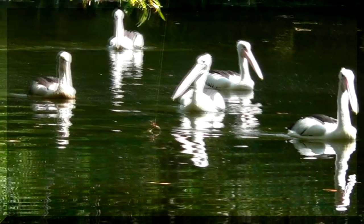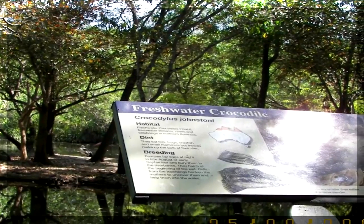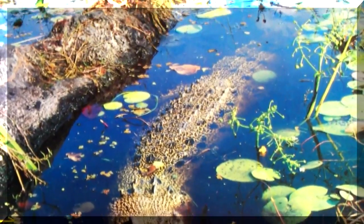Well, enough of pelicans. Let's start looking for freshwater crocodiles. The long, narrow snout identifies the species.